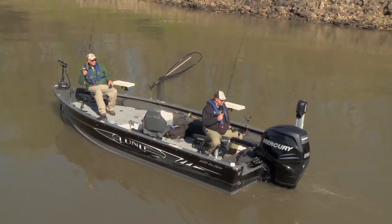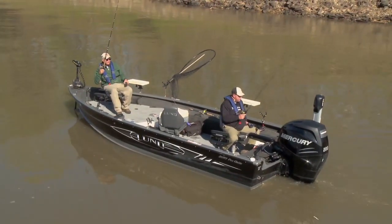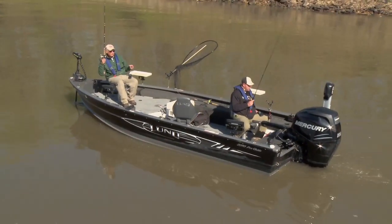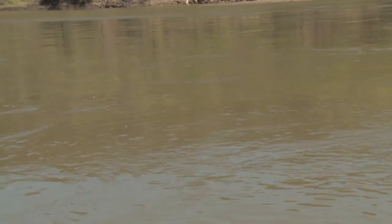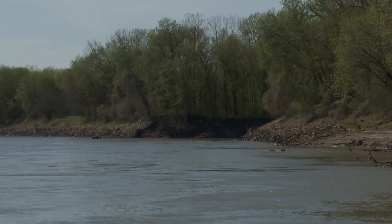Such a wide open design, no windshield in the way. Love fishing it on windy days. If you've got a boat with a big windshield, it catches a lot of wind. High-sided boats catch a lot of wind and want to blow you around. This is a low profile boat, but it'll take big water. Very, very fishable boat. Awesome boat.